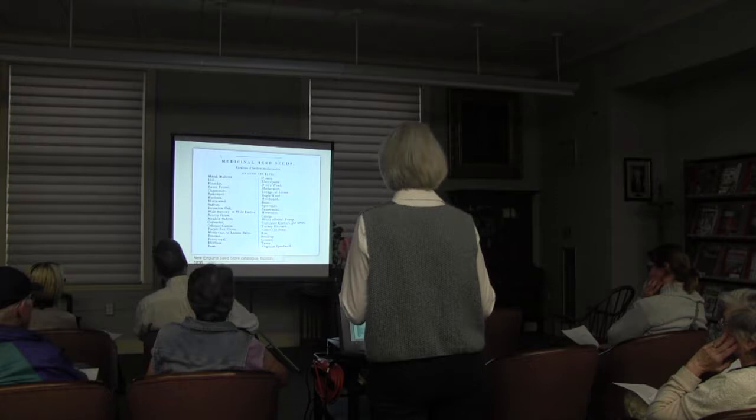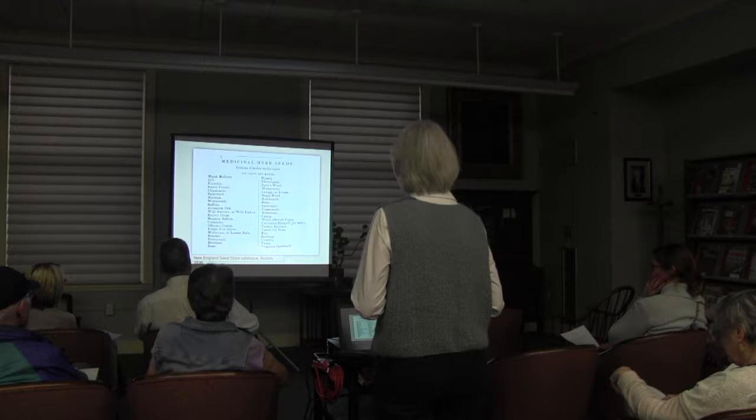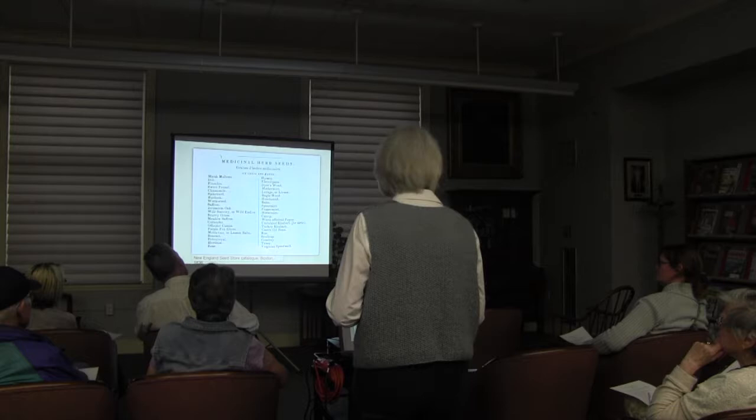Some of them are the ones that the apothecary might buy, like the officinal poppy, for example, or the purple foxglove. But you may also notice on here some plants that you thought were only used in cooking, and they are here listed as medicinal. Coriander, for example, dill, fennel, and things like that. And we'll be talking about some of those.